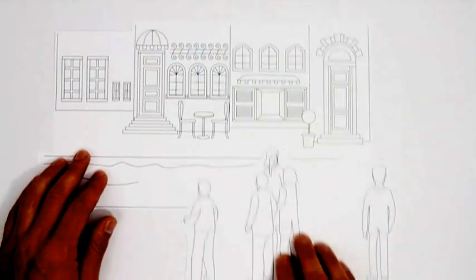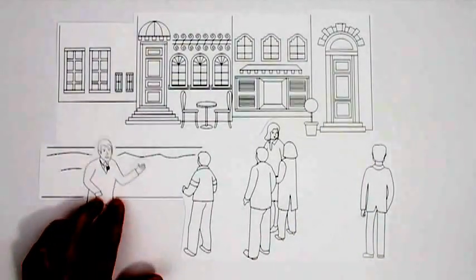G'day, mate. George has a real passion for architecture and enjoys taking guided tours.